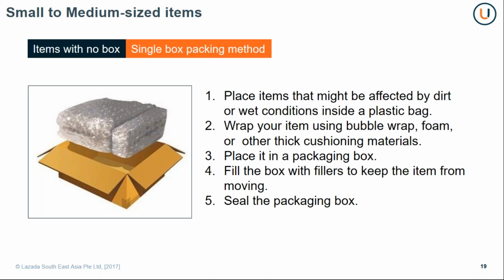First, place the items that might be affected by dirt or wet conditions inside a plastic bag. Afterwards, wrap your item using bubble wrap, foam, or other thick cushioning materials. And then place it in a packaging box. Next is to fill the box with fillers to keep the item from moving and then properly seal the packaging box. So that is for products without any boxes.